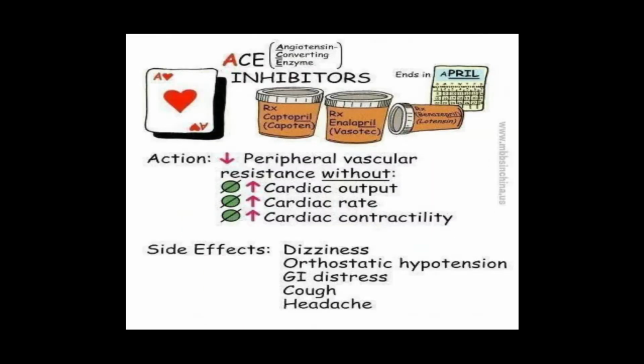Specifically talking about the ACE inhibitors, again, if you need to know what ACE means, it's angiotensin converting enzyme. We're back to our suffix, the card, and the example medications. The action of ACE inhibitors actually decreases peripheral vascular resistance. So peripheral vascular resistance is important for you to understand.